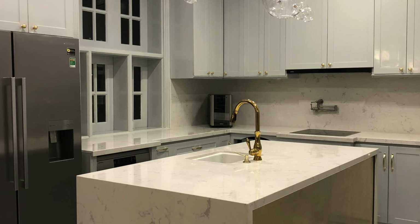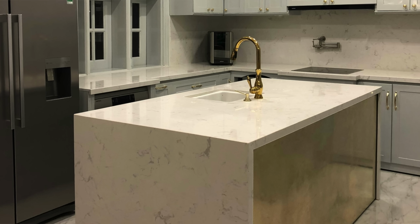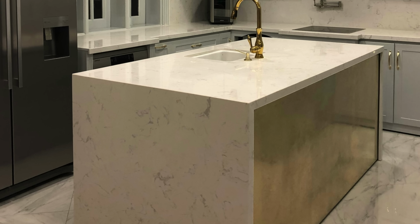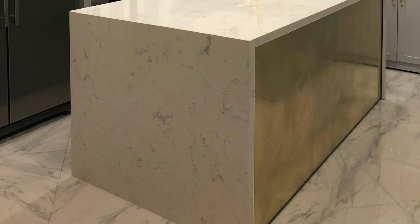Now, the first thing we absolutely have to talk about, one of the trends I'm seeing, and it's something I'm liking, is actually a play on the Waterfall Edge countertop. And I know many of you are aware of what the Waterfall Edge countertop is. If you're not, basically the countertops are taken down on the sides of the cabinets to the floor. Usually this is on an island, and it can be a really interesting thing, and I think that's cool.